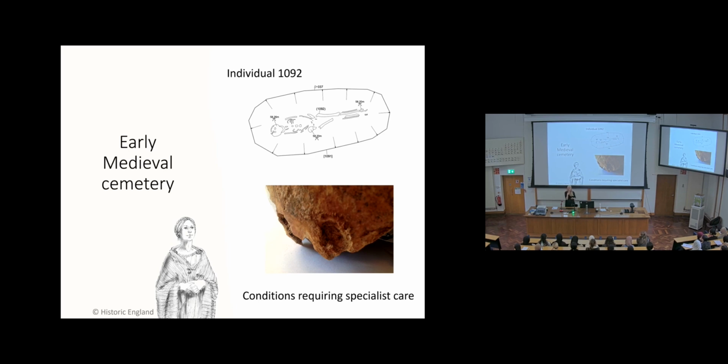So she wouldn't have been able to chew food. People must have prepared the food to allow her to live to her 40s. So this suggests that it was a special place where people were caring for others, and maybe a place of healing. So it's about understanding a bit more: who were these people? Where did they come from? Did they have special diets or not?